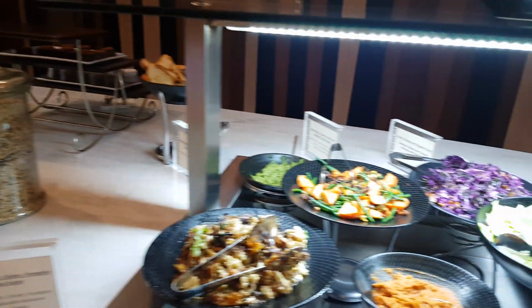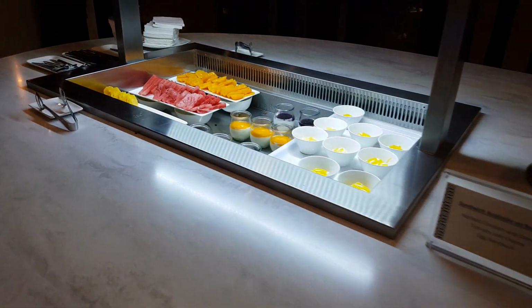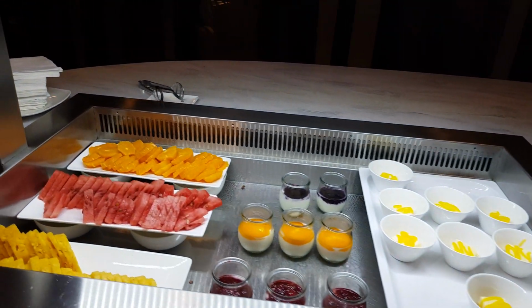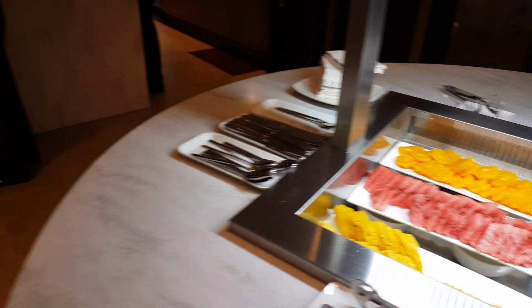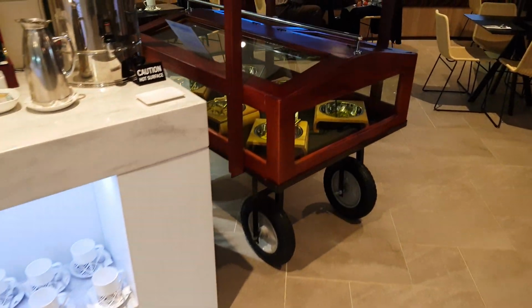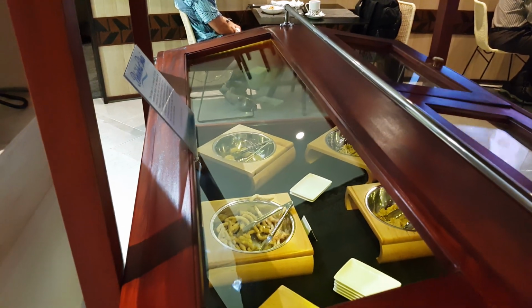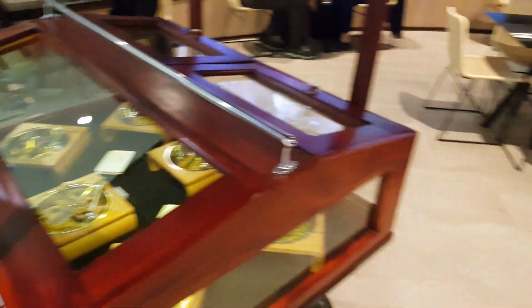There's a wide range of salads and hot dishes, and a wonderful array of tropical fruits and tropical desserts available as well. Because it's a dual nationality country, there's a lot of Indian sweets that are available here in the lounge, all undercover, so you can have a choice of lovely Indian delights as well.